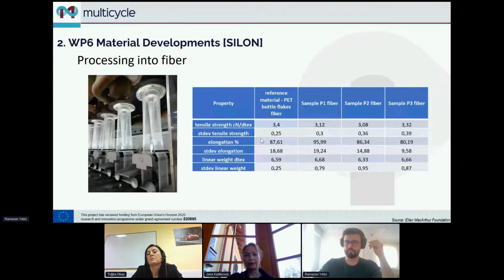We only had some drop in the elongation, which is even caused, for example, due to some contaminants of residues of the other polymers. But generally, the material was processable and was able to reach the level of the material which is nowadays used and needed for standard soft trims in car interior. Next slide, please.